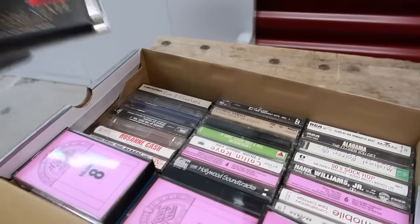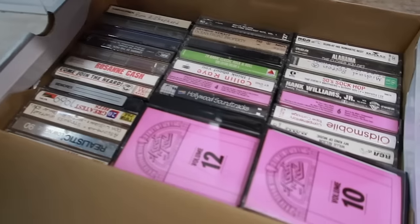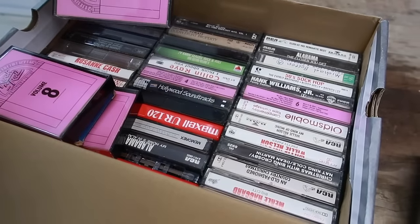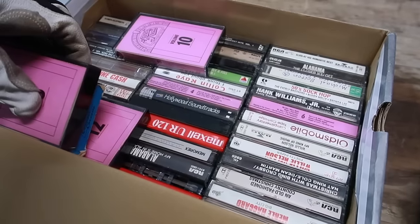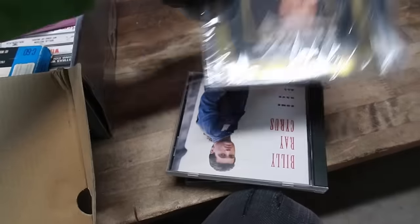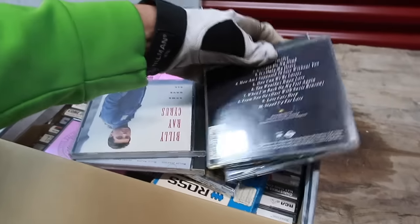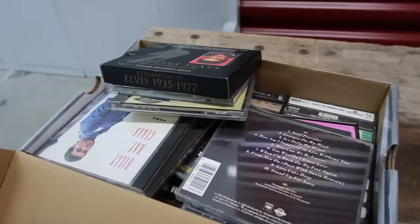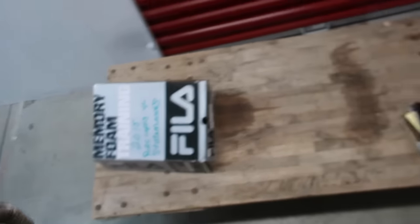Look at all the cassettes. Wow, lots of Alabama. Ironically, and you got Willie Nelson again. Ironically, the last Billy Ray Cyrus. The last unit I bought here had a ton of Alabama stuff. Photos, autographs, the whole nine yards. So that's actually a pretty good box there. Probably got close to $20 now in CDs. So we're looking pretty good right now, I'm telling you that.